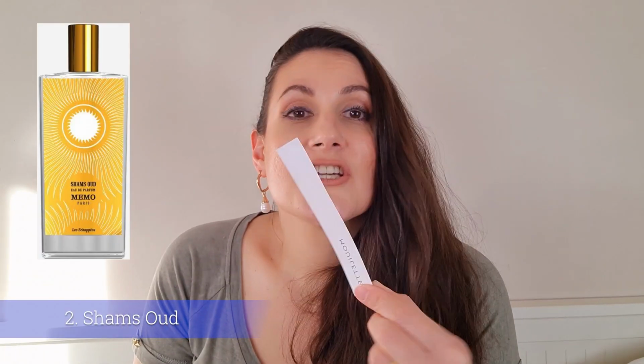And it's definitely leaning masculine to me. So it's unisex but leaning masculine. It's definitely for winter time. So that was Argentina. Next is Shams Oud.